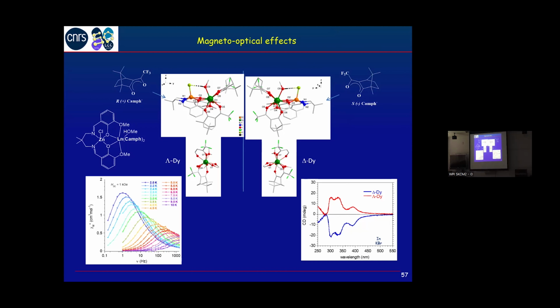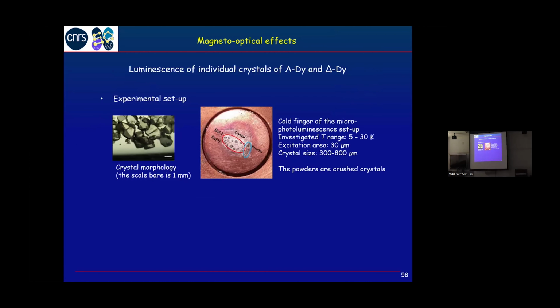So again, this is proven by the CD spectra. And these complexes are single molecule magnets. They show a slow relaxation of the magnetization at low temperature. And this is for the dysprosium sample. But for these compounds, there is also some luminescence. So we measured the luminescence in the solid state and on single crystals.